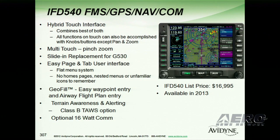We're also showing our IFD 540, our FMS GPS NavCom. This is based on our Integra Release 9 technology, which has been very successful in the integrated flight deck market. It features a hybrid touch user interface. And what that means is we've got knobs and buttons as well as a full multi-touch touchscreen. The multi-touch allows you to do the pinch zoom type of feature like you're used to on your smartphones. Basically, any of the features that can be done on the touchscreen can also be done on the knobs and buttons, other than panning or the rubber band flight planning, which obviously are exclusive to touch.